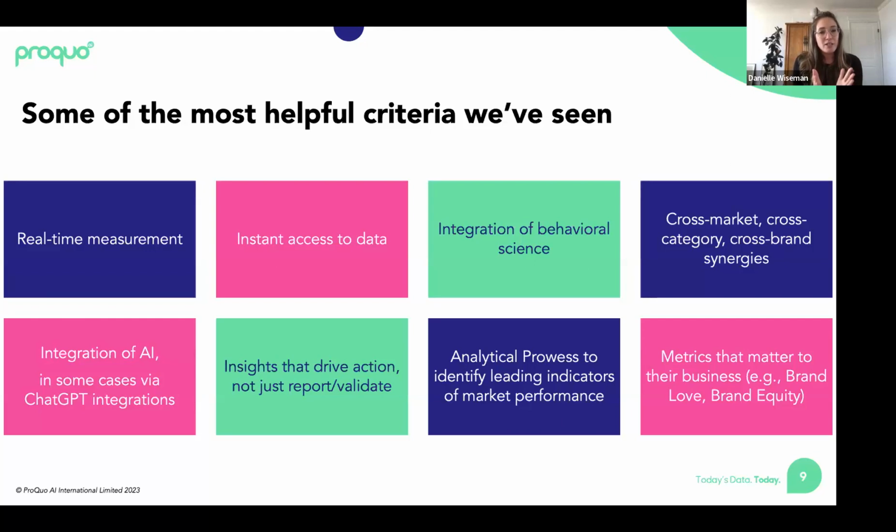And the best question to ask is, can you tell a story with the data? Storytelling really helps drive actionability and aligns your key stakeholders across the business. Does your tracker make it easy to weave a clear narrative? And lastly, does the tracker deliver on metrics that are most important to your business?